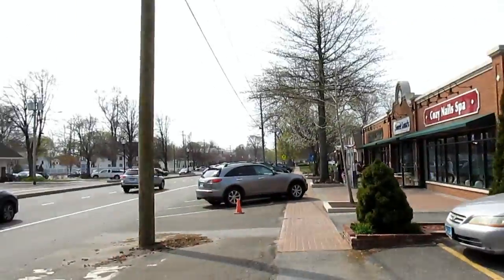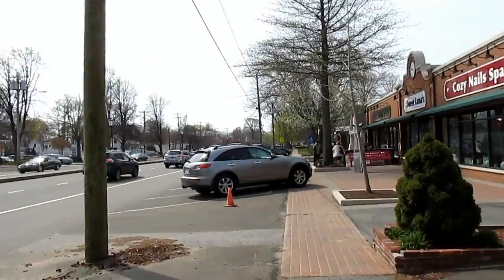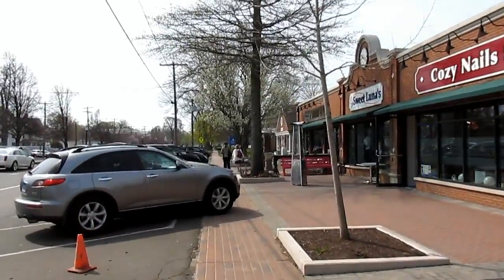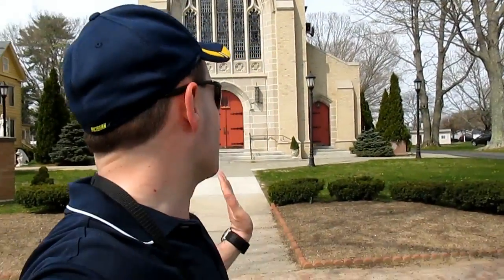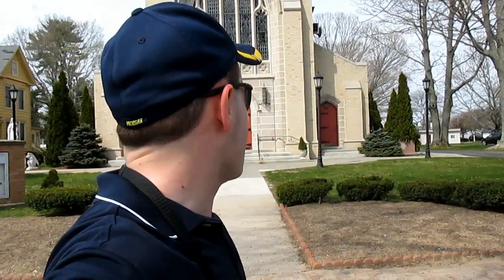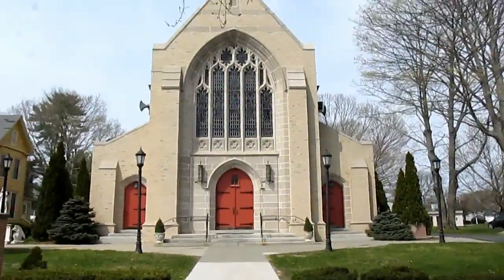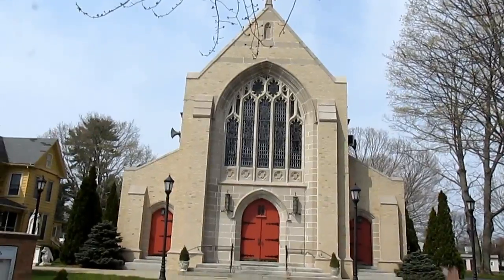A lot of trees are already getting in bloom, which is making things really beautiful out right now. Look how beautiful this Catholic church is. This is St. John Catholic Church, and they're getting on the other side. But it's very beautiful.